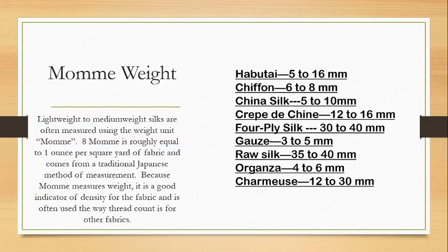So here, I think the heaviest I have on this chart is about either the raw silk or the four-ply silk. And they're by no means heavyweight fabrics. They're more medium weight. But you typically see it in a lot of the lighter weight silk fabrics.